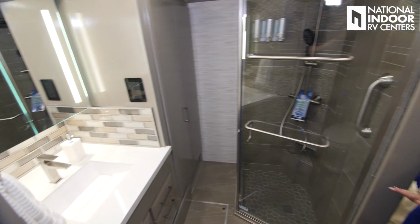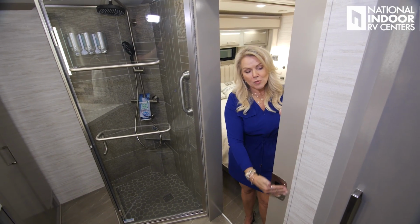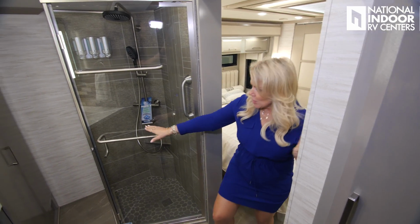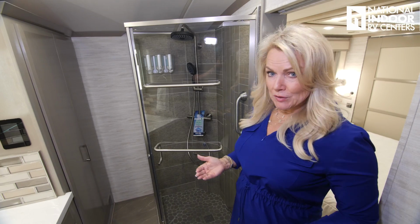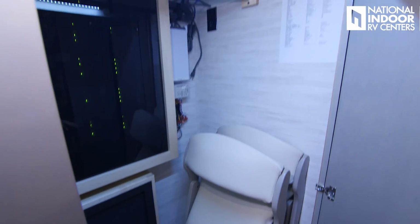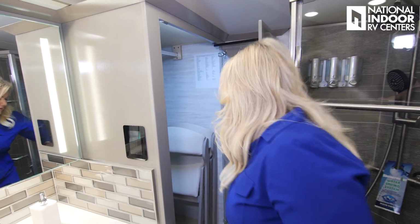As I go into the master bathroom, we've got the newly designed pocket doors, got a full mirror on this side, and then the paneling, the inset panels on the other side. Just looks really nice. Great, nice big shower for this 35-foot coach. 2 places to hang your towels. Nice big storage compartment. We've got our extra chairs there, optional safe, wardrobe bar there.